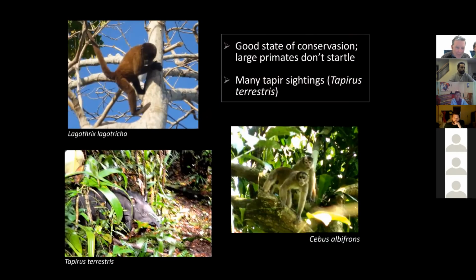Here's monkeys up high. There's a tapir on the bottom left, and more monkeys to the right. The woolly monkey is the one on the top there. And one of the fun things about woolly monkeys is they can tell you whether or not you're the first person to visit a piece of forest, or one of the first, because if the woolly monkeys come out of the tree and are angry at you and throwing things, that means people haven't been there before.